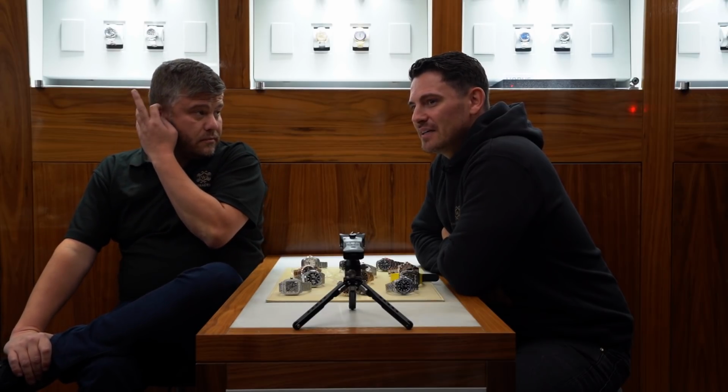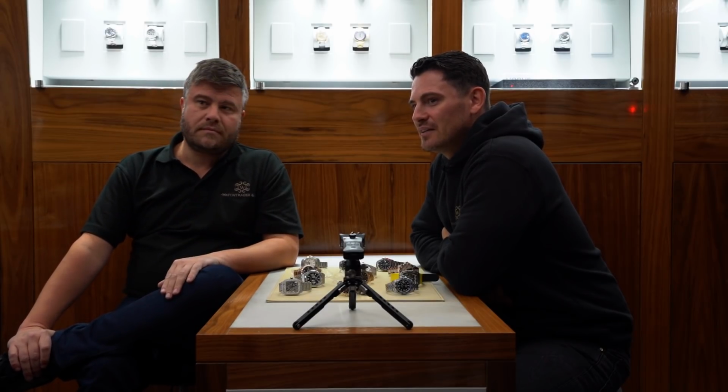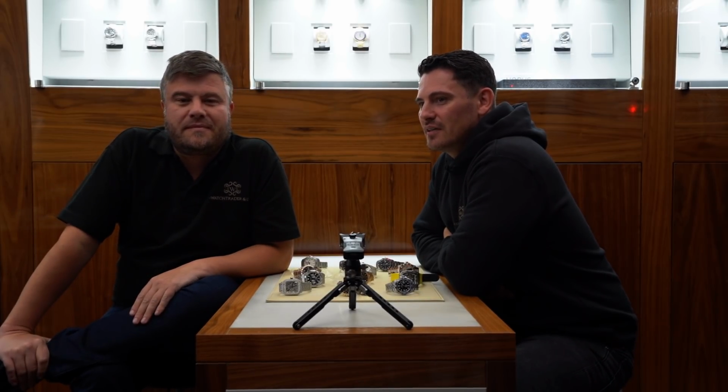Jack's choice of the Platinum Daytona, I think it suits him really well as well. It's a great watch, subtle, classy. If somebody knows one or two things about watches and they see that on somebody, they know it's a really, really nice watch, and it's not full of diamonds. It's a good choice, Jack.